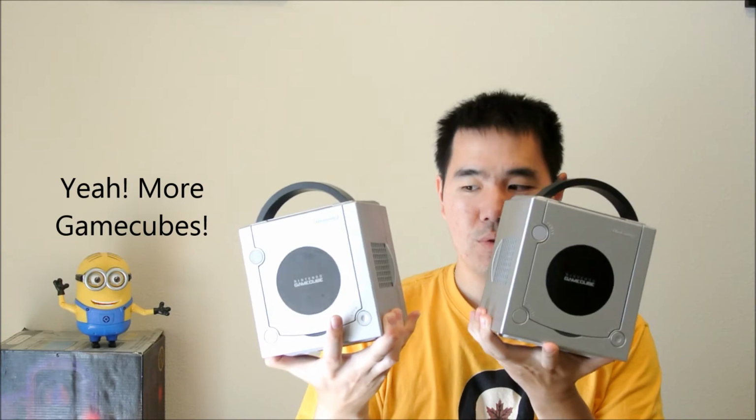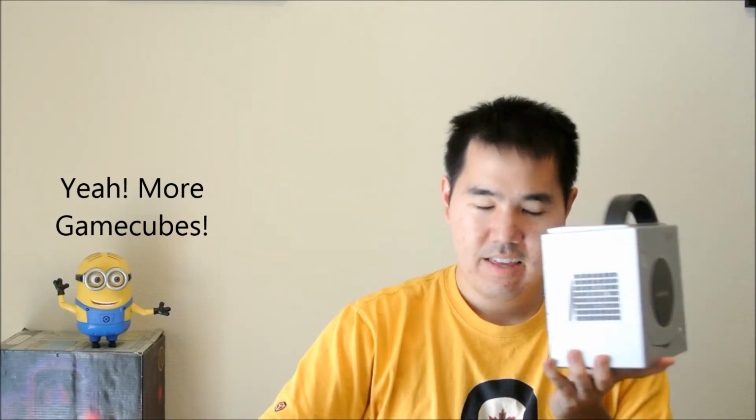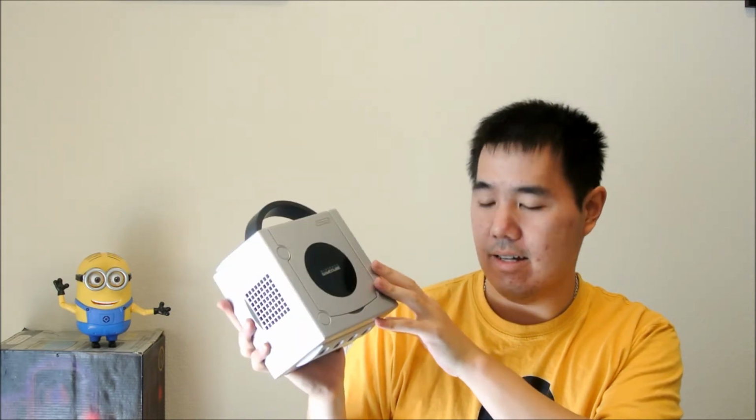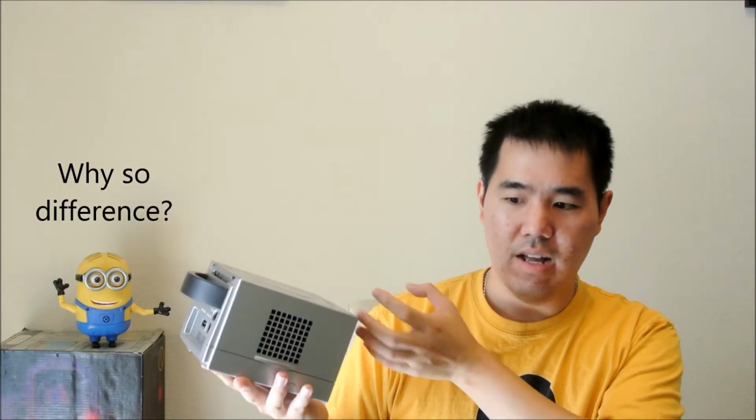And then Friday, I went to 2 different Savers, and both of them had a GameCube Platinum Edition, so I got 2 GameCubes. But each one had different pricing. One was priced at $7, one at $18. Both of them were console only.